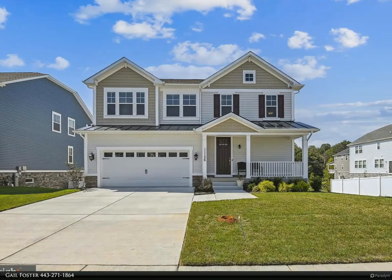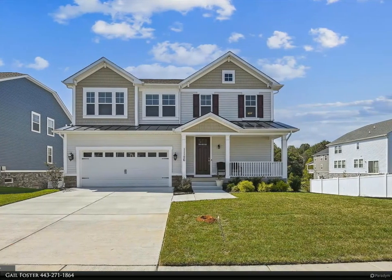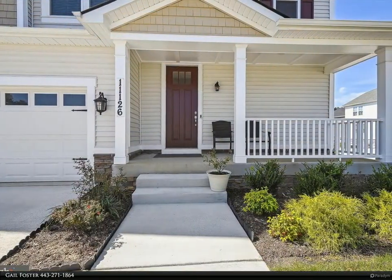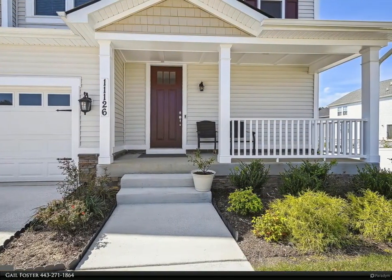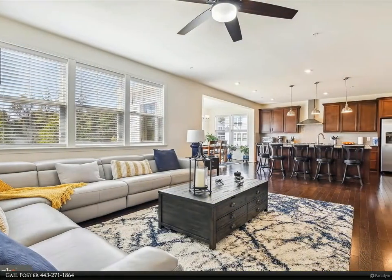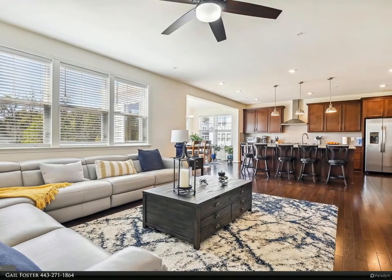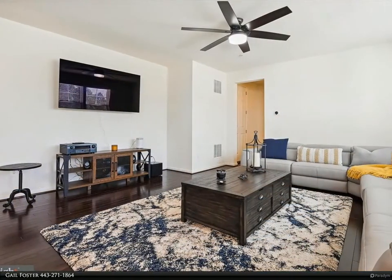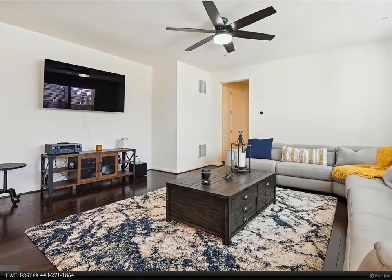Stunning Craftsman/Colonial in Red Run Reserve, 4 bedroom, 2.5 baths with over 3,000 immaculate square feet of builder upgrades galore. Bright and airy with lots of natural light and scenic nature views. Built in 2021, this home is crisp, fresh and move-in ready with a plethora of convenient special touches to add to your quality of life.